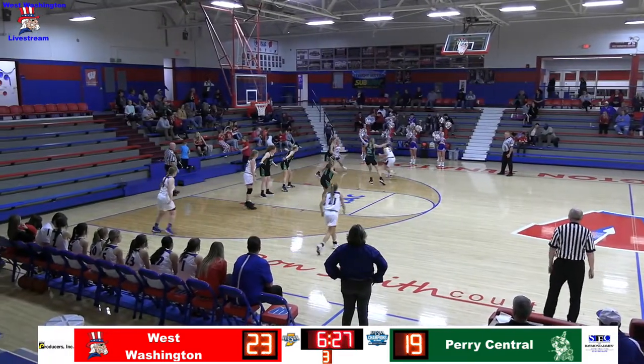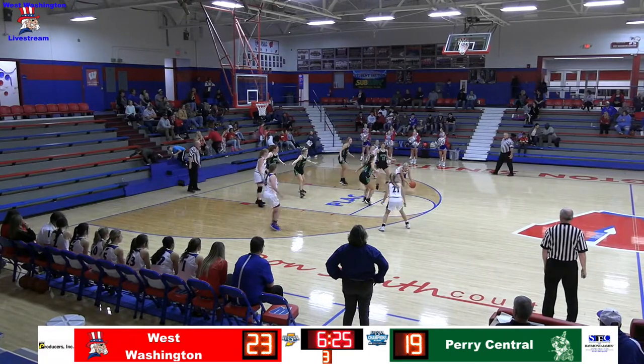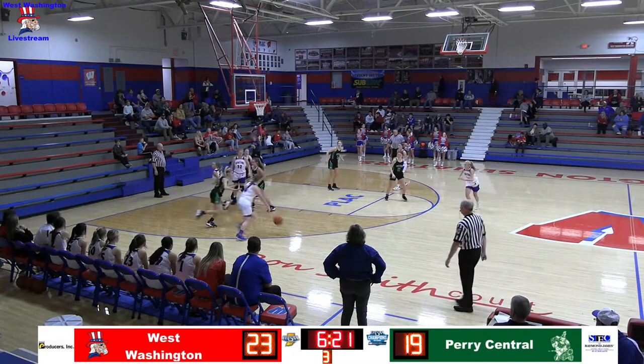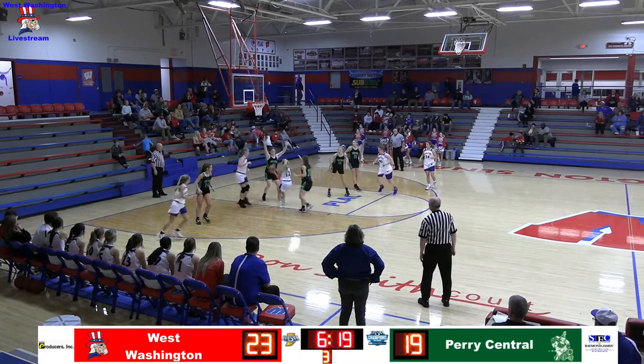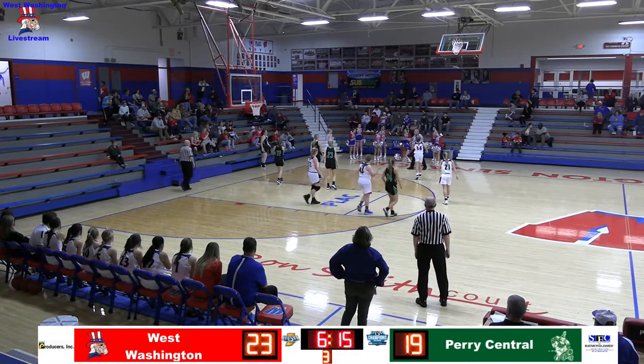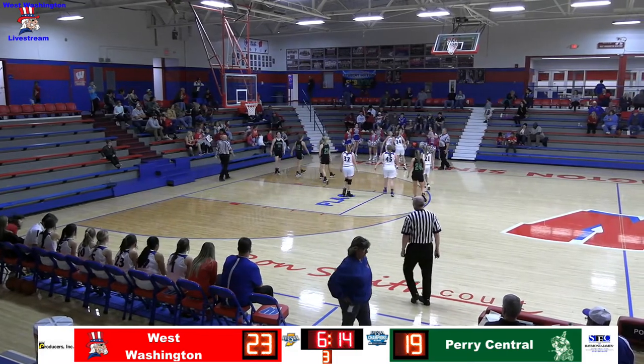As now Meredith with it on the wing. Gives it off for Shelby. Shelby kicks it across for Emma. Emma now drives inside, kicks it back out for Riley, who gets all the way into the lane. Bounce pass for Shelby. Puts up the shot right into Cunningham's hands. Ball will now be knocked out of bounds. It will be Lady Senators' ball.